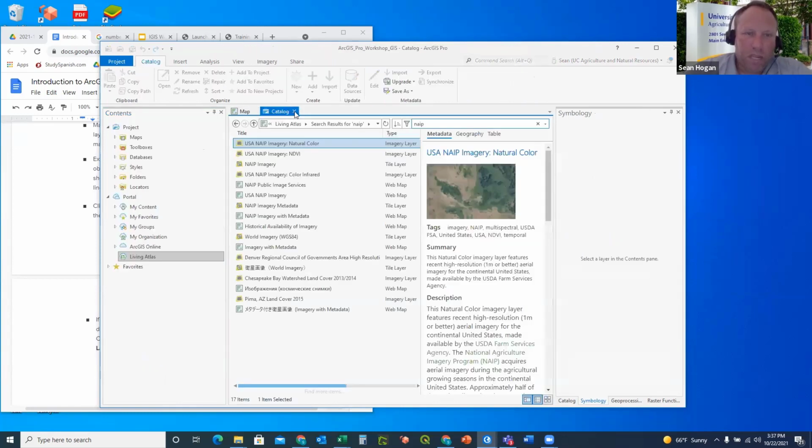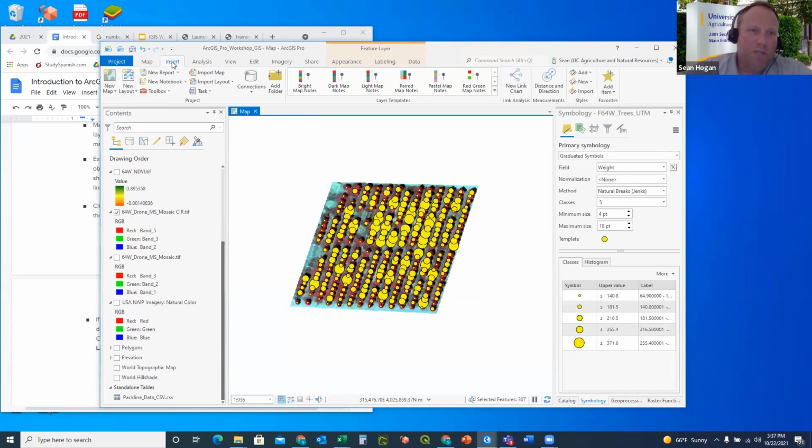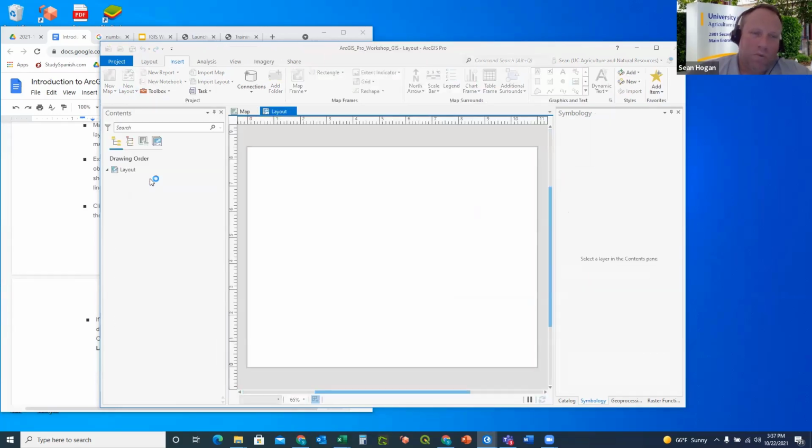We don't need the catalog anymore, so we can X out of that to avoid a little confusion in a moment. And what we'll do now is go up to the insert at the top. I mentioned before that there's going to be a map view, which is what we're looking at here, and then there's going to be a layout view. What we'll do is add a layout. We just click on this and it'll give you a whole bunch of options. And just from practice, I know that the letter in landscape style is going to work well for this one. So that's what I'll click.